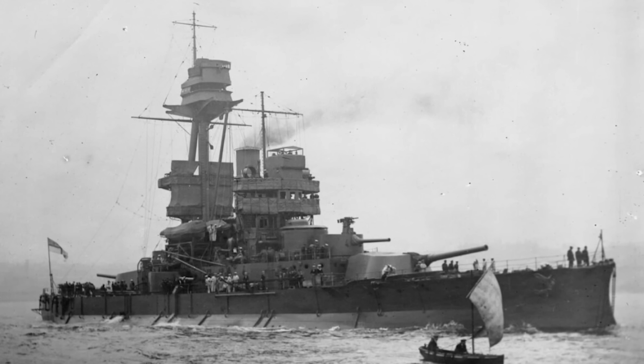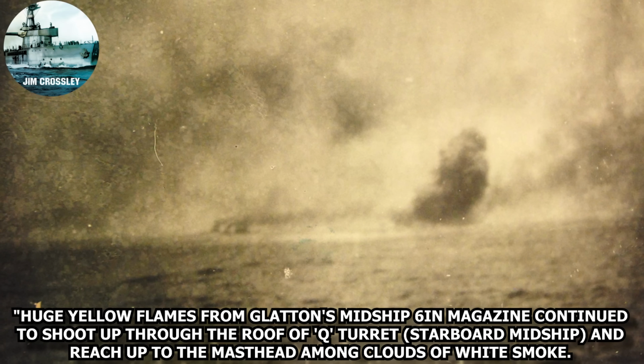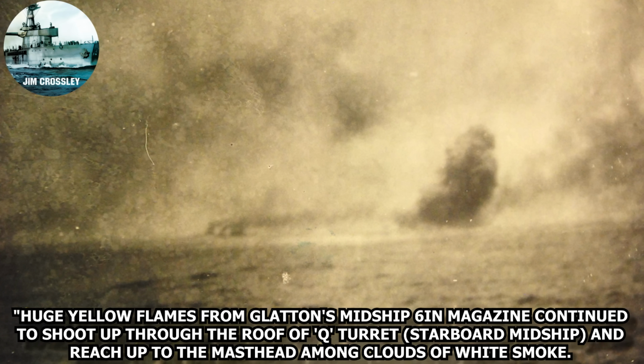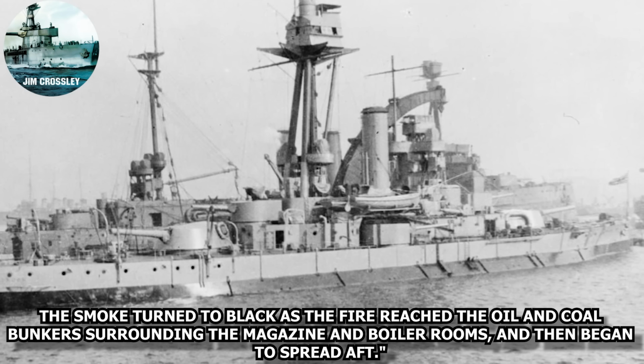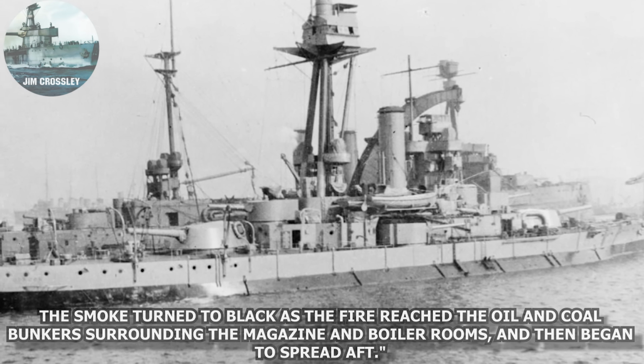As they arrived, they could see huge yellow flames from Glatton's midship 6-inch magazine that continued to shoot up through the roof of Q turret, starboard midships, and reach the masthead among the clouds of white smoke. The smoke turned to black as the fire reached the oil and coal bunkers surrounding the magazine and boiler rooms, and then began to spread aft.